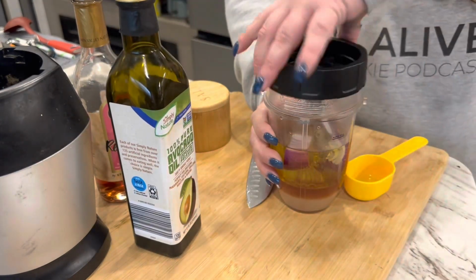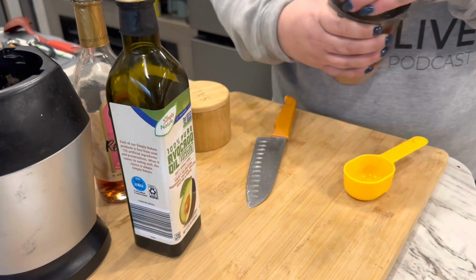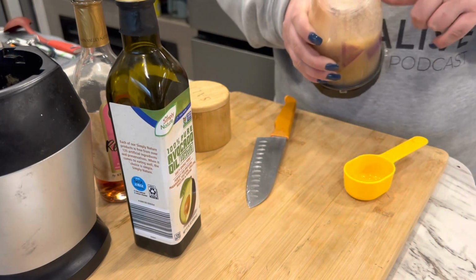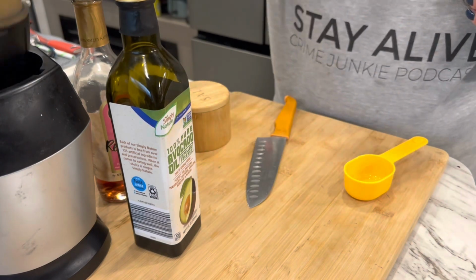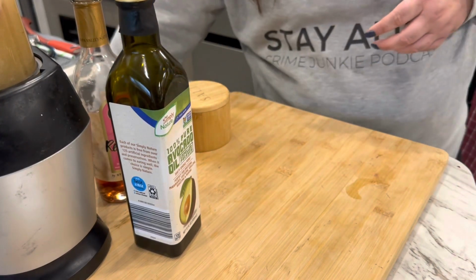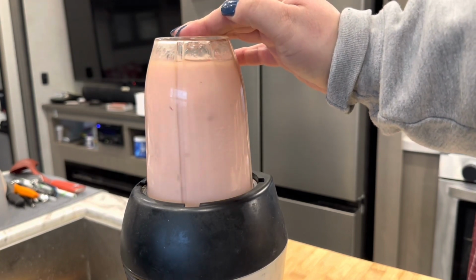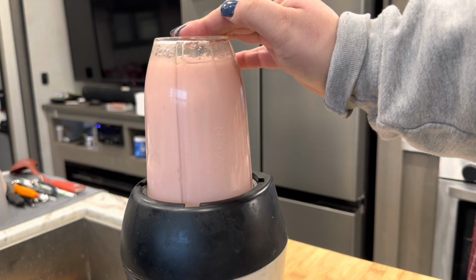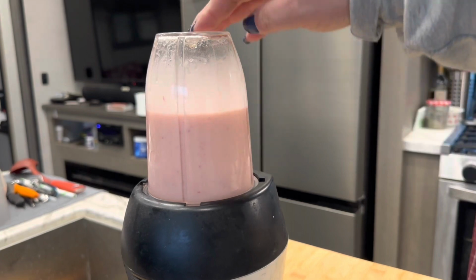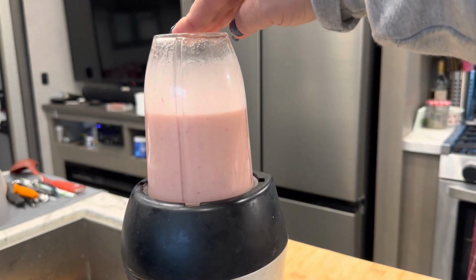So now I'm just gonna put my lid on this. You can use an immersion blender to do this. Just a regular blender. I'm just shaking it up to get the sugar. Whatever way you need to blend. Let me set the blender up so I can show you guys. So you can see it still had a couple little chunks in it, and we're just gonna blend this up real good to make sure there's no chunk.